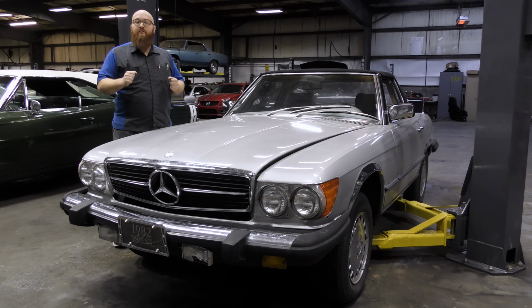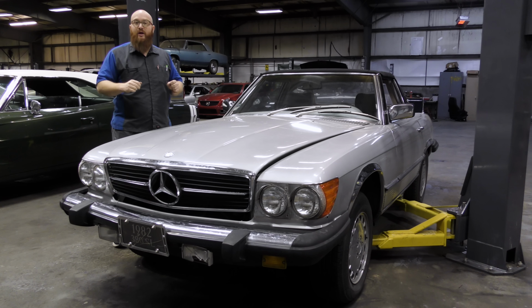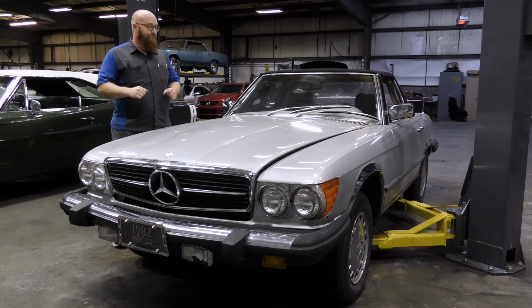The distributor head is not metering properly. If you try to make any adjustments at all on this distributor head, it just stalls. I talked to my buddy Cameron at DC Motor Works in Atlanta. He's a good friend. He owns a shop there. This is his specialty, these old Mercedes. He is an old Mercedes wizard.